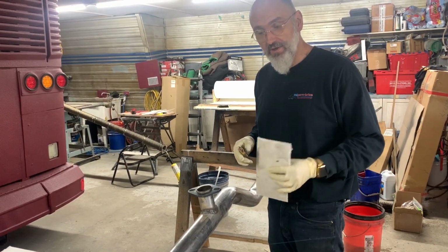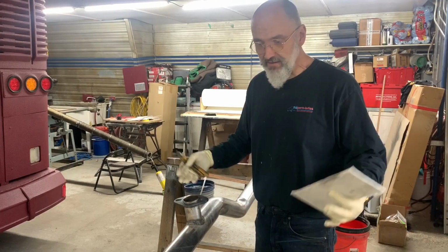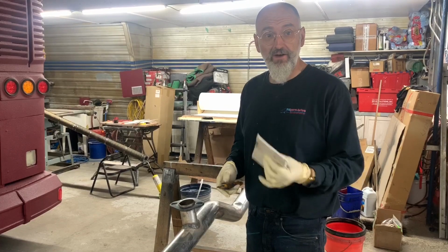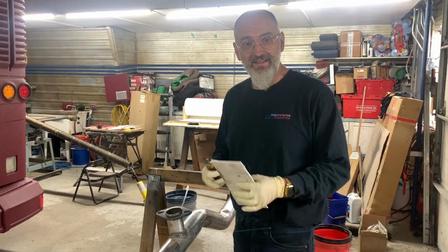First thing we're going to do is wrap them in EHP roll board. The roll board gives a great protection against heat transfer, and then to hold the roll board on and protect it, we're going to use header wrap. Commonly used in the racing industry to wrap the exhaust headers of the race cars to keep the heat down in the engine compartment.